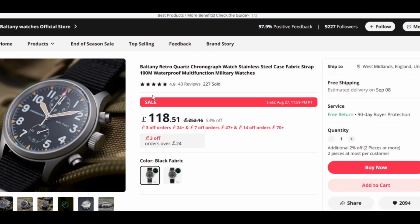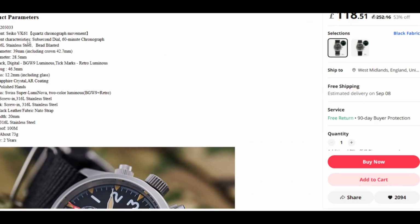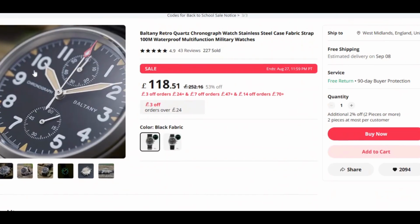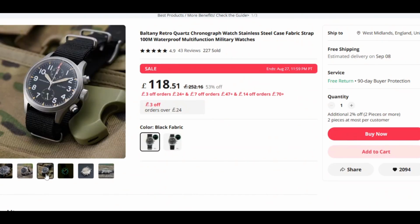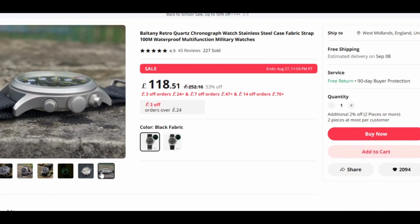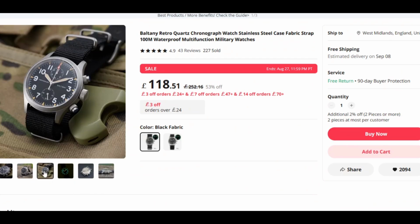Up next is another Baltany, and again I reviewed this one. This is a Seiko. It's not a VK64 63, it's a different one. It's a VK61. So this has the subdials located at the 12 and the 6, giving the dial really good symmetry. It doesn't come with a date window, again maintaining that symmetry. Lovely field watch, one of my favorite watches from Baltany. Has got that matte sandblasted finish around the 40mm mark, 100 meters of water resistance, sapphire crystal and all that sort of fantastic offering from Baltany.